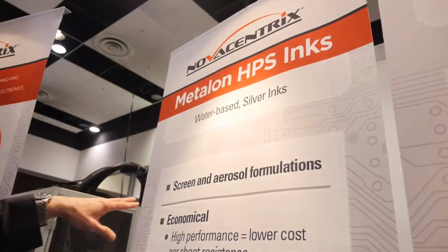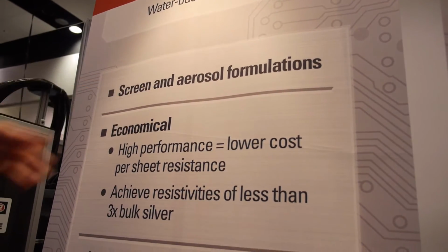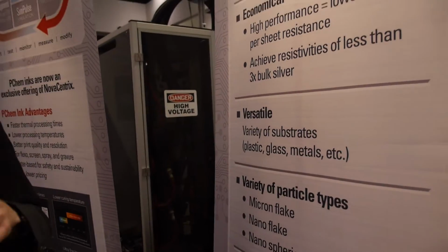Examples of inks suitable for screen printing and aerosol formulation. All of our inks are formulated to be economical, to have high electrical performance, and to be suitable for different kinds of substrates and even different kinds of curing methods. So these inks, the silver inks, can be cured using traditional thermal processes, but we also have developed inks which are specially formulated to be processed with the unique capabilities of our PulseForge tools.